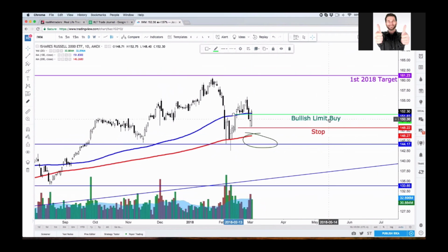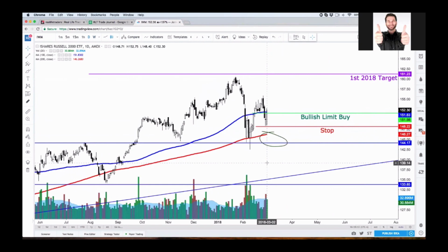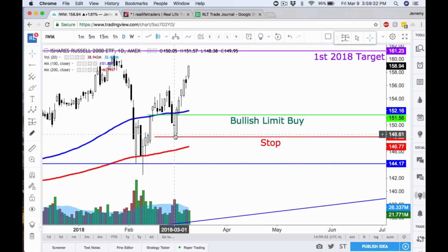Again, this green circle is where I was looking at going bullish if it was going to happen. Bull put spreads. Don said he sold some puts. I like the candle, and we'll see what's going to happen. So that was the setup on the 1st of March on the IWM, and I said, hey, let's get a close above the high of that candle.